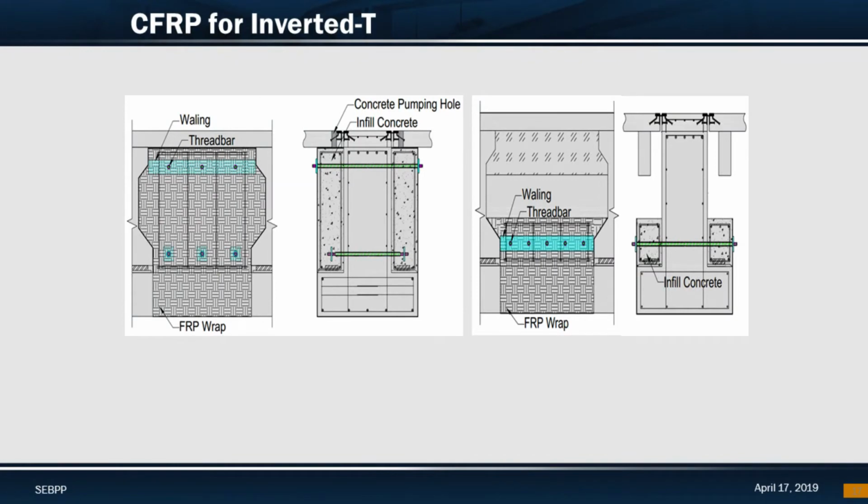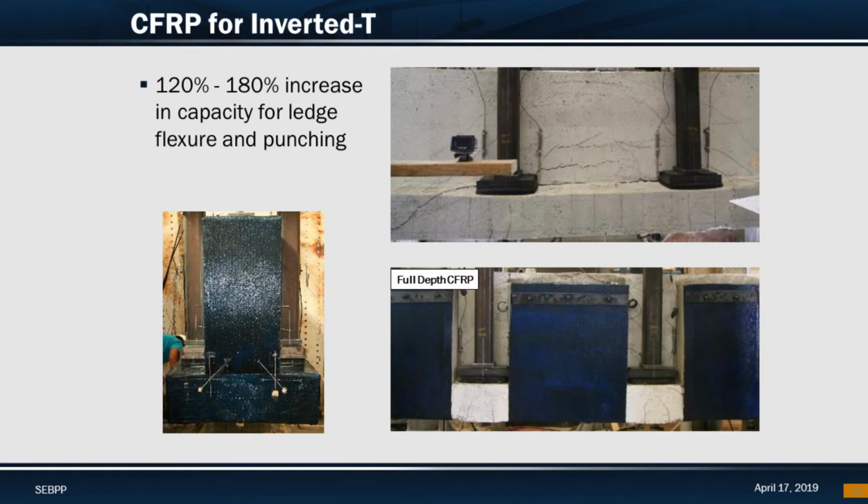2 options were looked at. One was a complete infill between the beams and then wrapping that with CFRP. That's on the left there. And then on the far right, you see a typical section of just addressing the bottom ledge. So if we focus in on the full depth CFRP, the bottom right picture shows it more clearly. What's shown at the top is an unmodified, unretrofitted inverted T testing condition. The bottom right is a retrofitted testing condition.